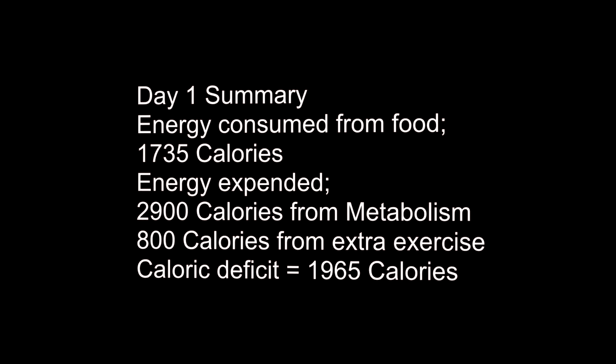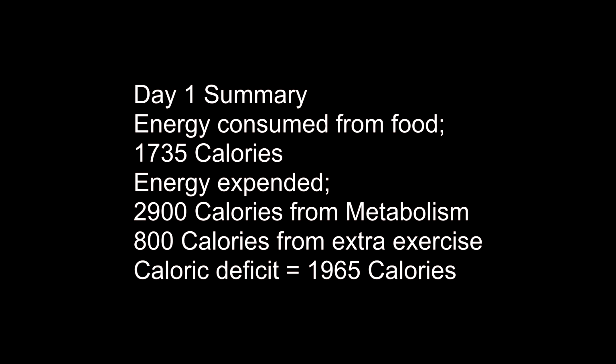Here's a summary from day 1. The energy consumed from food was about 1,735 calories. The energy that I expended was 2,900 calories from my usual metabolism, and then I add an extra 800 calories from some extra exercise. That left me with a total caloric deficit for that day of 1,965 calories.